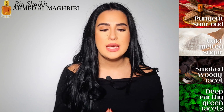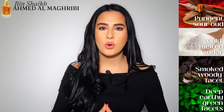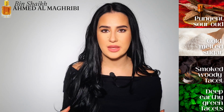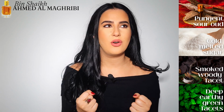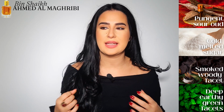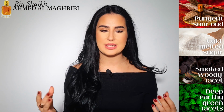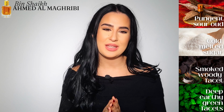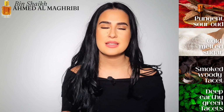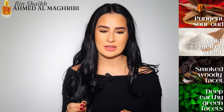This fragrance is deep, it's dark, it's cold, it's robust, it feels very thick, very multifaceted, but it's a very cold fragrance. It almost feels like it exudes this chilly feel, like it's a fragrance of the night, something like this, you know what I mean?